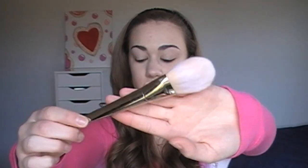Alright, so now I'm taking this Arch Powder Brush from Real Techniques, which you might have seen in my previous Ulta haul. If not, you can go check that out. And I'm just taking my face powder that I use to set my entire face, and I'm just gonna set my eyelids.